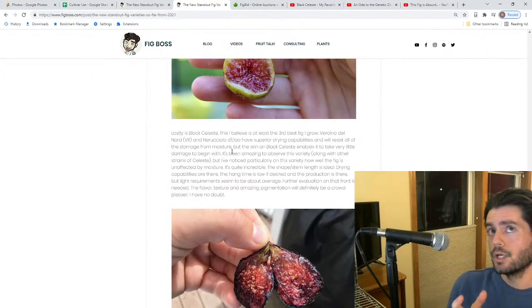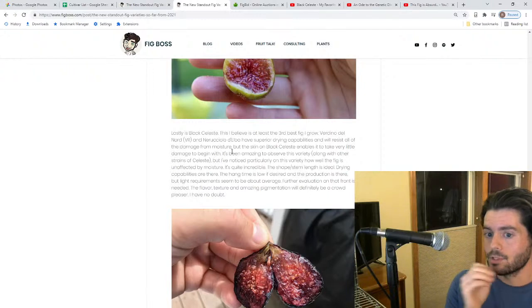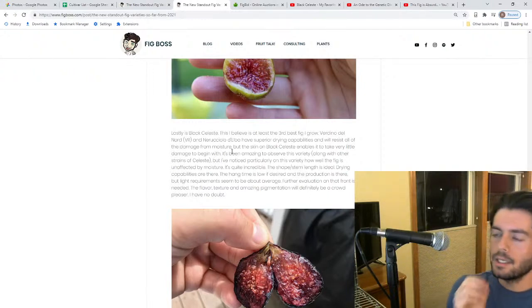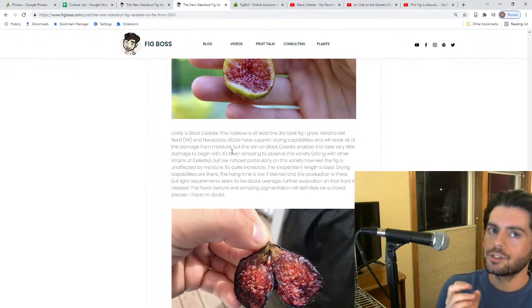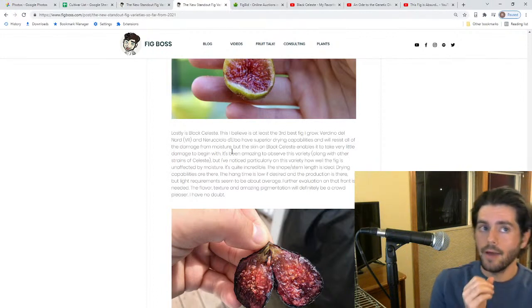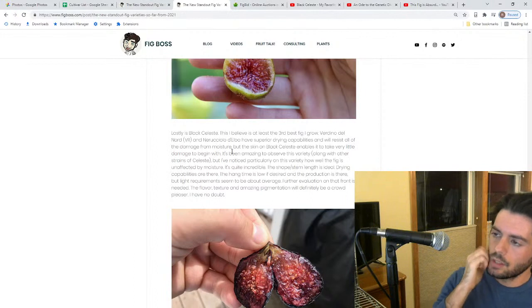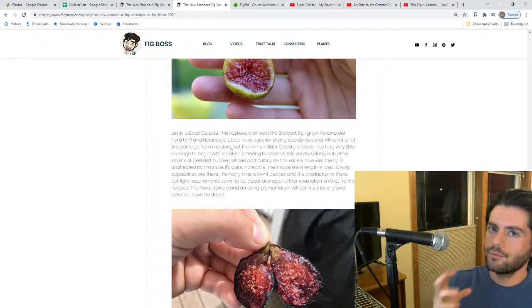That's why you'll see a lot of Black Mission figs tend to crack along the side and have these large cracks in them, because the skin on a Black Mission is kind of rubbery in a sense. I don't really know how to describe most of these skin types just yet. But some of them have a very hard skin that seems to give and is very elastic. And that's really what I'm looking for. Because that really hard skin, I noticed, is on Verdino del Nord, and it seems like it's quite difficult for a lot of insects and even birds to penetrate the fig.